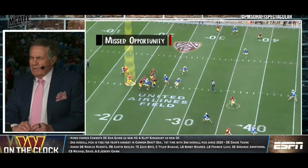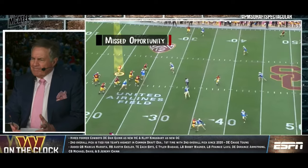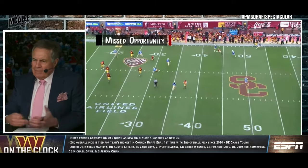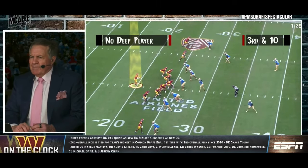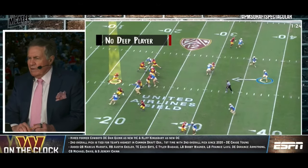Here's a missed opportunity. There's the in cut down there at the bottom. He's not under pressure, and he just pulls it down and starts running around. And now instead of 2nd and 1 or maybe 1st down, it's 3rd and 10. This is really a spectacular play. This is what you love about Caleb Williams right here.